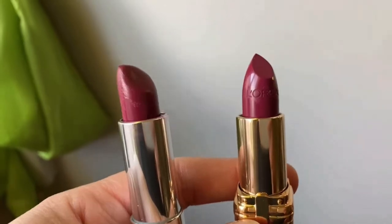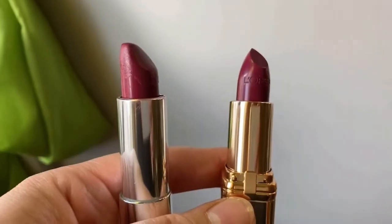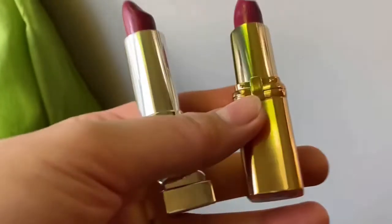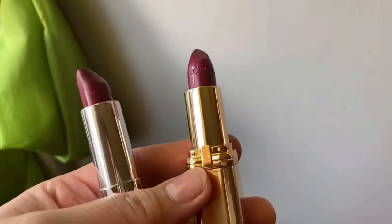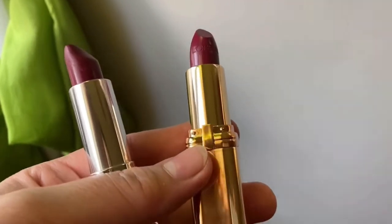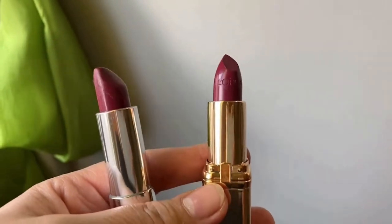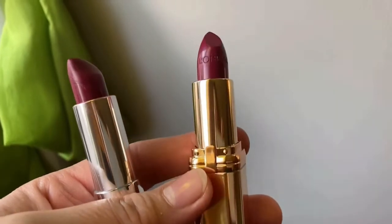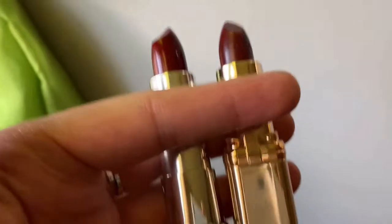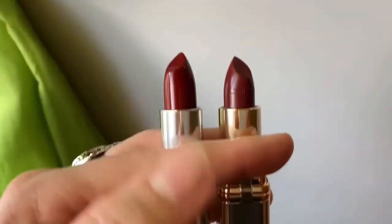So I'm gonna leave whatever I have, especially that I have 2 410s, and I'm going to return the L'Oreal one, although the L'Oreal one is better sometimes than the Maybelline, but I'm choosing to keep the one that I have and return the one that is totally new. So I saved money. The second set is in the shade of brown.